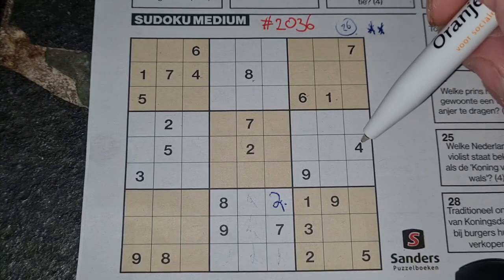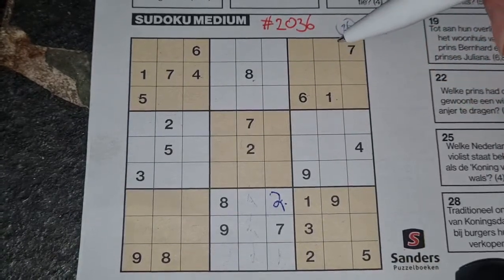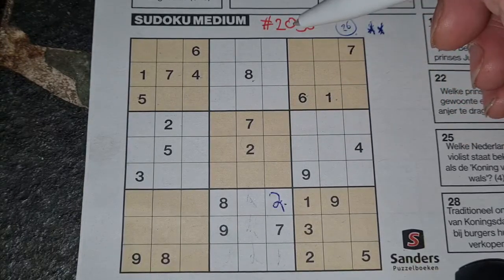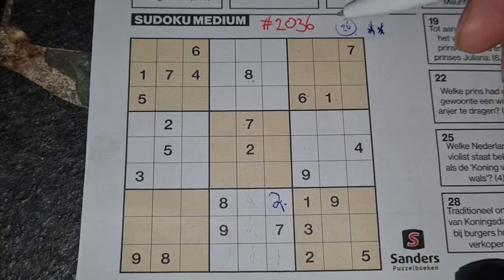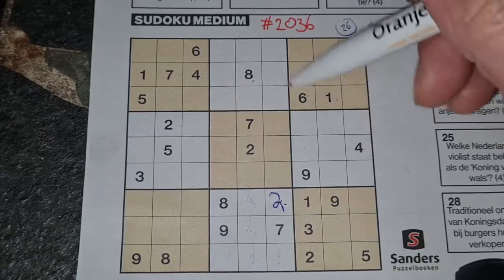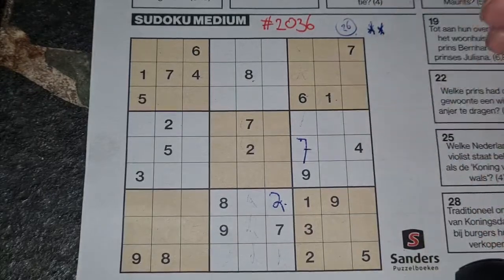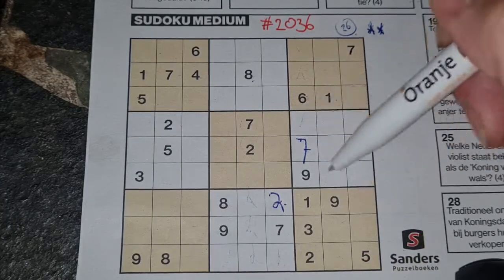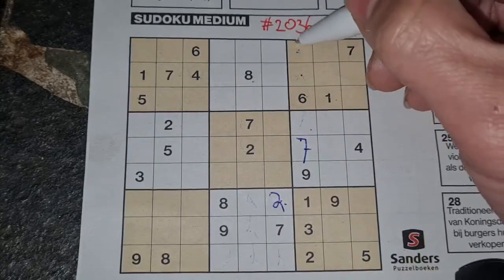Then let me see. How about in this column, we have 4 missing numbers. One of the missing numbers is a 7. We see here 7, no 7 in those 2 boxes, because the 7 is in this big square, so the 7 could be here or there. We see there 7, no 7 there, 7 should be here. One of the missing numbers in this column is a 4. We have a 4 in this big square, so no 4 in this box, so the 4 could be here or there. We see there 4, no 4 there, 4 should be here.